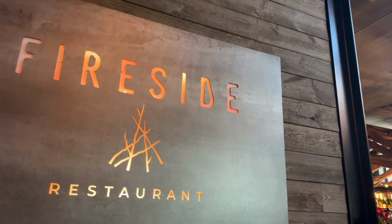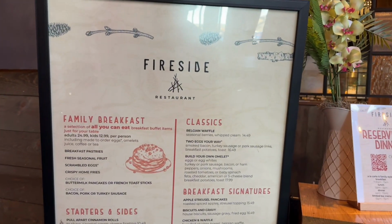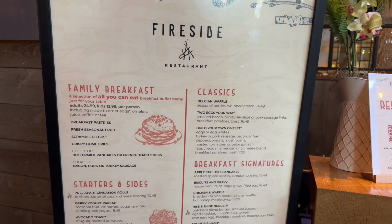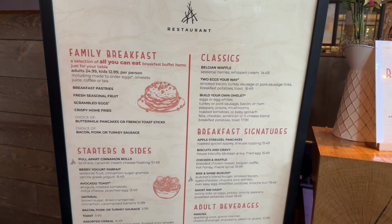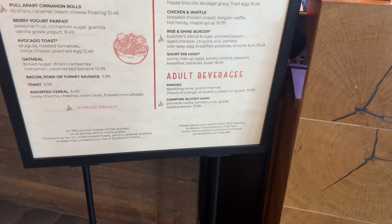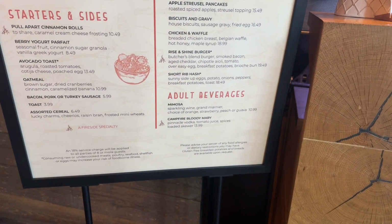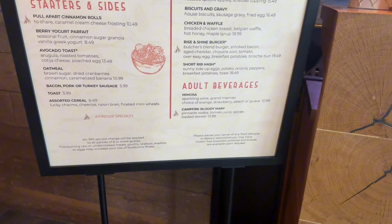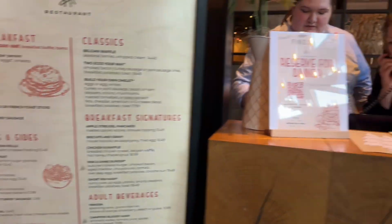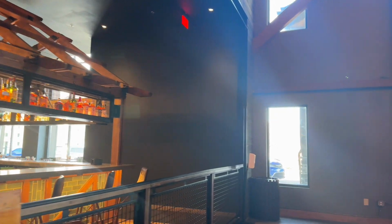This is the Fireside restaurant. Let's see what the prices are here. Family breakfast, adults $24.99, kids $12.99 per person. And they have sides on top of that. Burger is $20, $19 and change. Mimosa is $11, and Campfire Bloody Mary is $14. Or you can build your own omelet for $18. Very nice place to be. And you need to start drinking as soon as the bar opens.